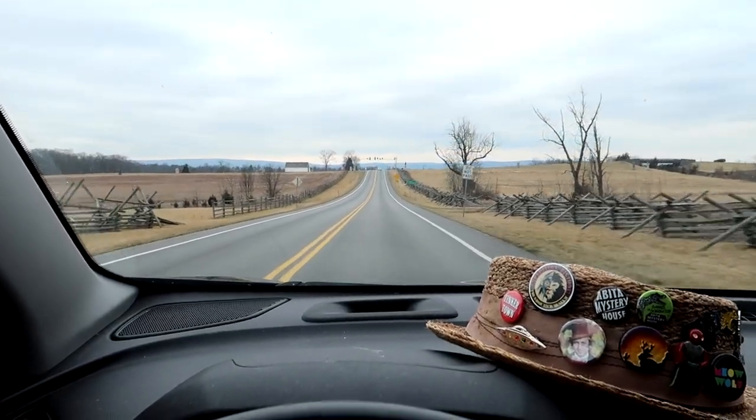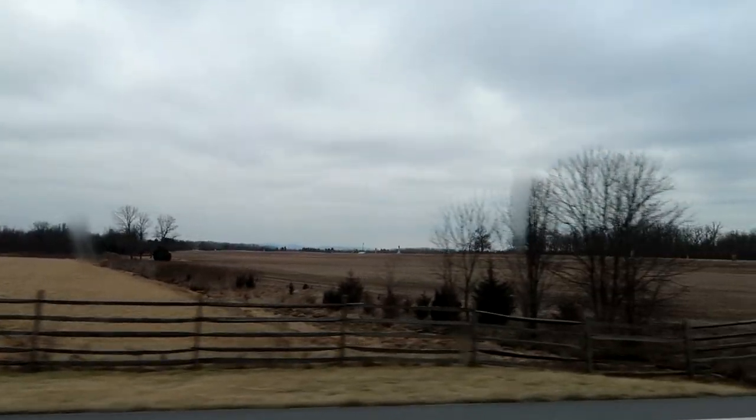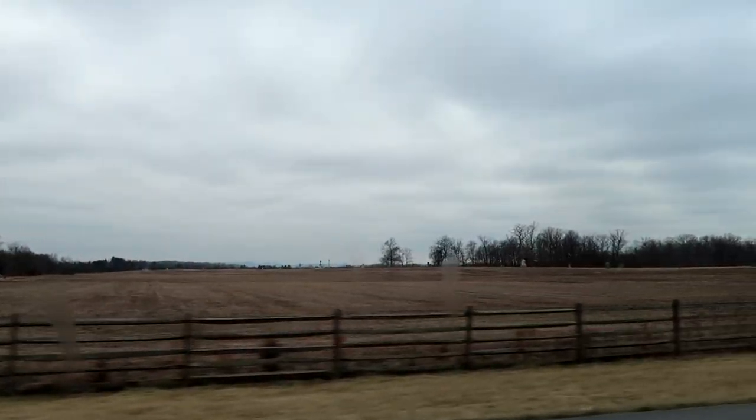Driving here through the actual battlefield. You can see out there, there are different monuments and whatnot out there in the field.